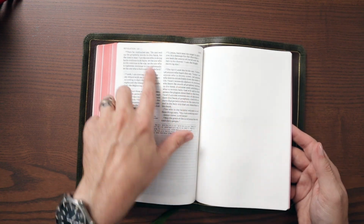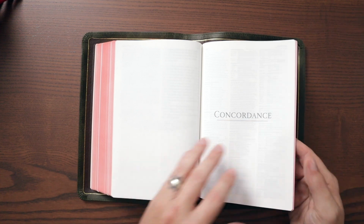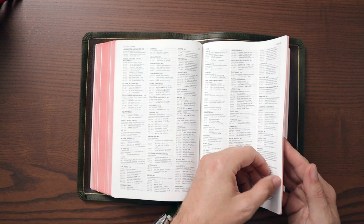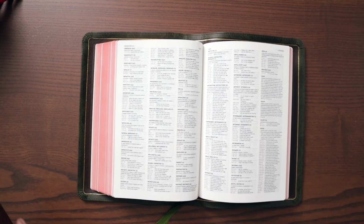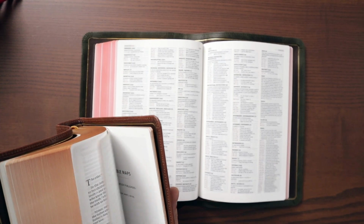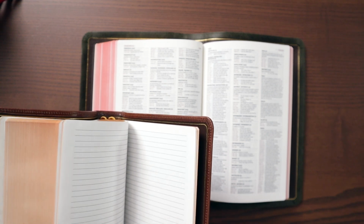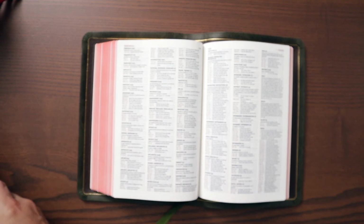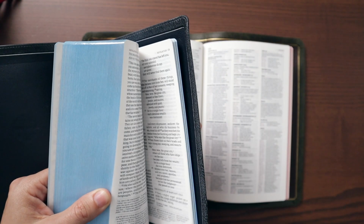So Revelation here ends on page 1426, and then you go straight into the concordance. It's a 3-column concordance. I could be wrong, but I want to say that the previous, let me find this, I'm in the NIV now, the previous personal size Quentels did not have a concordance in them. They just had lined paper and maps. Let me check the CSB edition. I'm going to bring these back in a moment. Yeah, it went straight in.